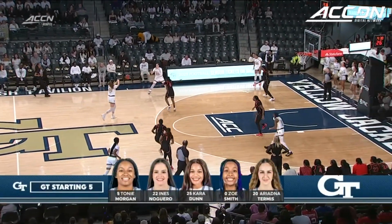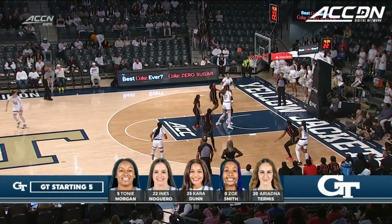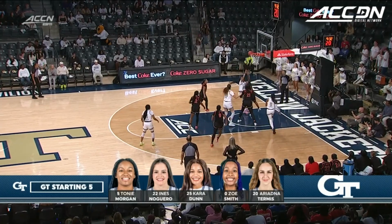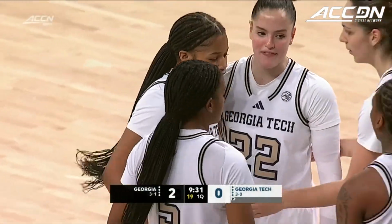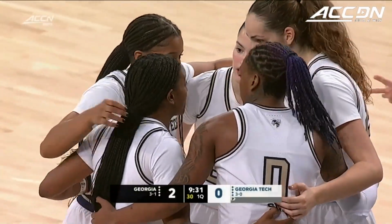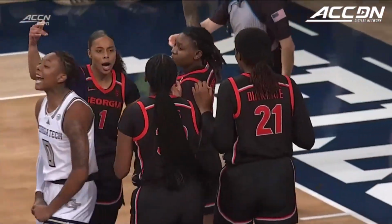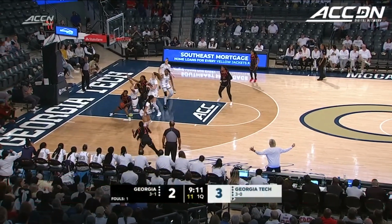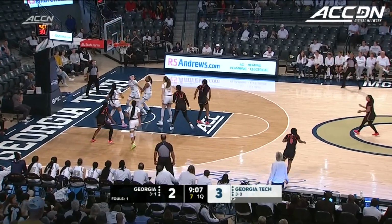Here is the Georgia Tech starting five. Zoe Smith, the former Lady Bulldog, in that five, Termis, Morgan, the number 2 scorer, Laredo, and Kara Dunn, who's a leading rebounder, and a chance here for Georgia Tech. In a rivalry game, you need your veterans to show up. Kara Dunn leading this team in Georgia, knows that they love the matchup zone. So going with the 2 bigs allows Coach Abe to put them in together.